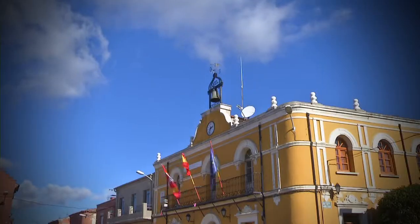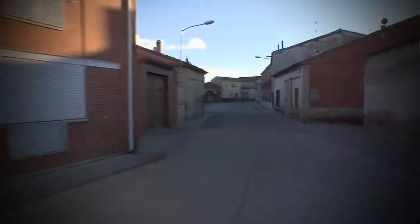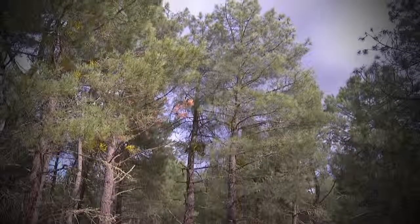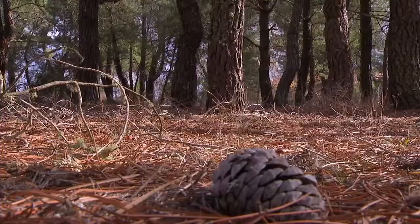Chef Mikel has made his home in this small village of Montepozuelos. Even though the village is small, the surrounding vegetation is infinite. The forest is just a minute's drive away and full of herbs, mushrooms, fruit, and most importantly, pine cones.